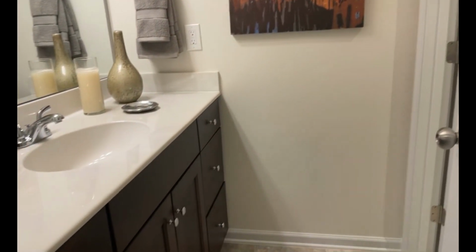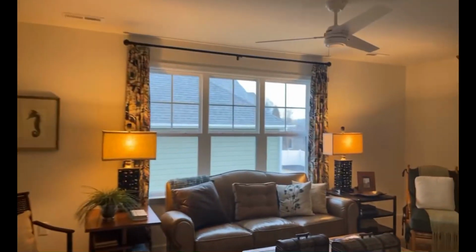Then of course, again, you've got a full bathroom up here. Some great storage.